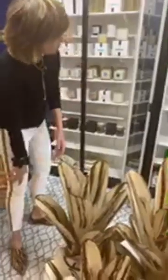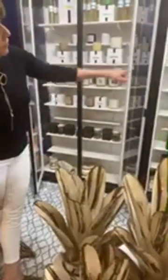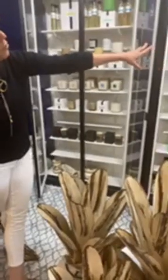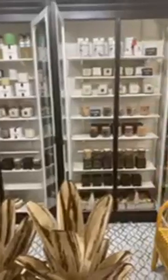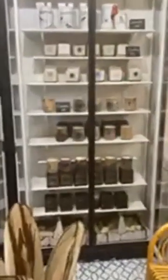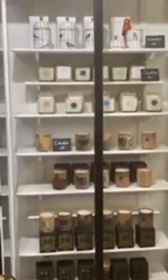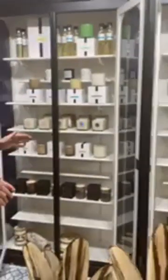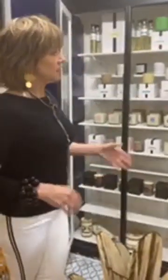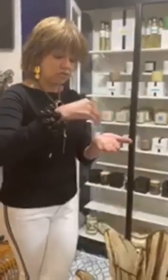Those are $26, and those are $34, but they all smell fantastic. And the big thing about candles people don't know is a good candle should burn right to the bottom, and you should not have any wax left. That is definitely all of these candle companies. They burn right to the bottom, and you should smell it right to the bottom.